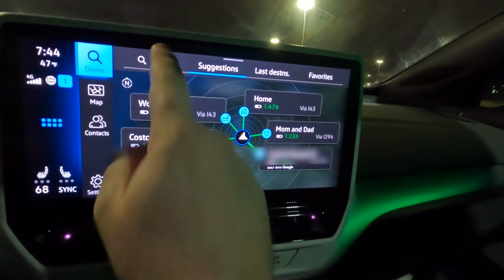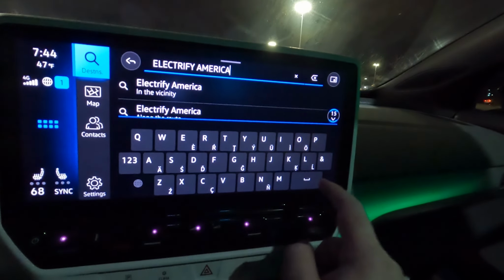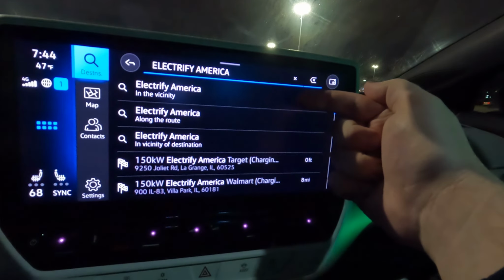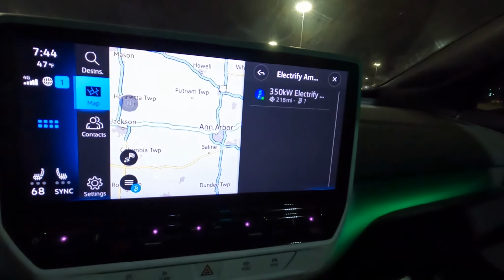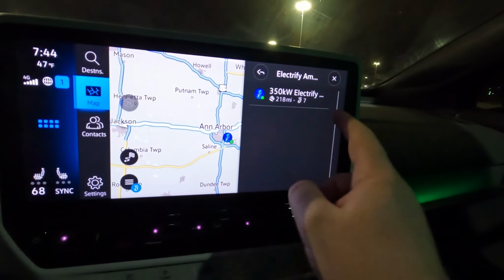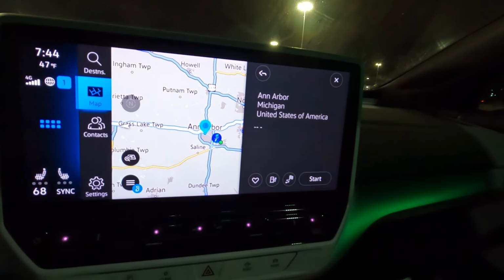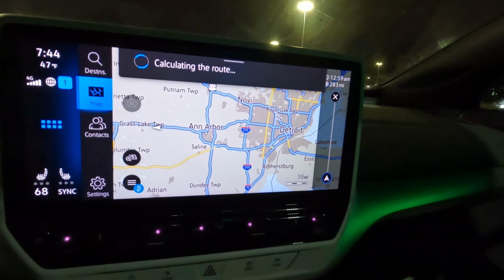So let's do this. I have a shortcut here for Electrify America. We're going to search for Electrify America along the route. That's the one other mistake I made. I would always click in the vicinity and it wouldn't show you on the map view. If we click along the route, here we go, 218 miles. There it is. That's the one I'm looking for, actually. The one right there. I don't know why it wasn't popping up before I searched that. So we're going to add that as a stopover.